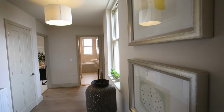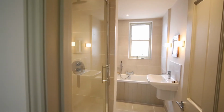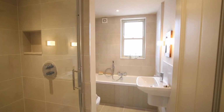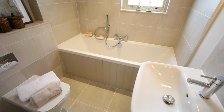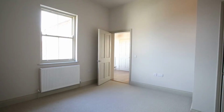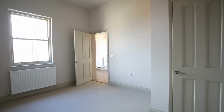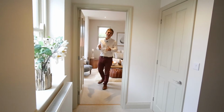For the rest of the first floor we find a couple more rooms, first of which is the family bathroom. It is a luxurious bathroom packed with light with a separate walk-in shower too, all top-end fixtures and fittings in there. And behind that we will find the second bedroom with more lovely high ceilings giving it a real feeling of period grandeur.